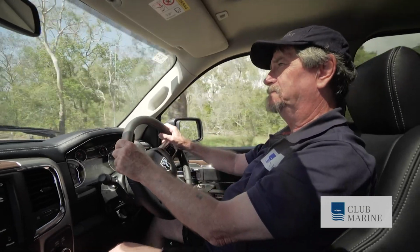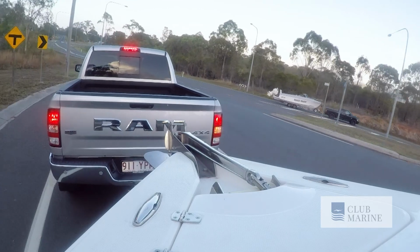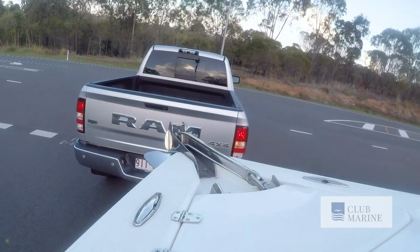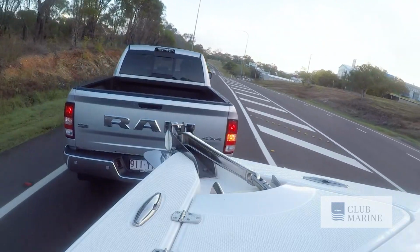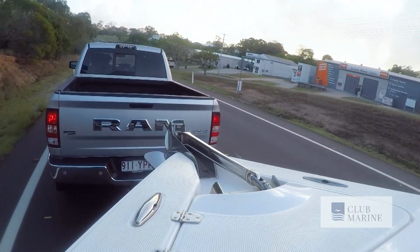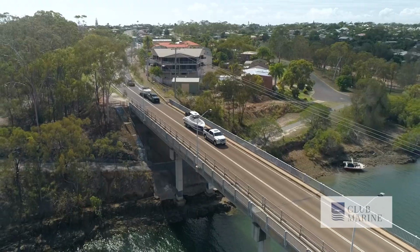When you've got a lot of weight on the back, you need to know that your brakes are going to work. And in the 2500, it's got brakes on top of its brakes. It's got the electric braking hitched up to the trailer, and then on top of that, it's even got an exhaust brake system that you'd normally find in a big, heavy semi-trailer. So when you're going downhill with a big load on, and maybe it's in the wet or whatever, you know that you can stop if you have to.